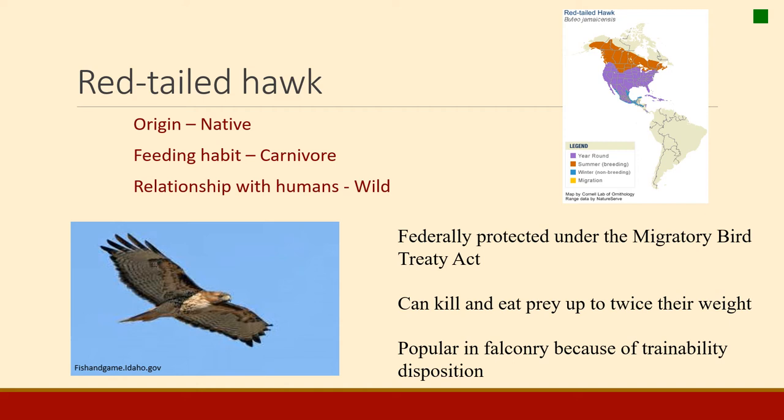If you look in the upper right, you'll see that the year-round range encompasses pretty much all of North America minus Canada and Alaska. And they're up there during the summer breeding months also.